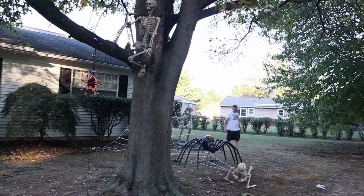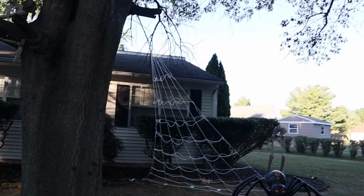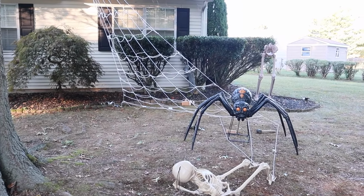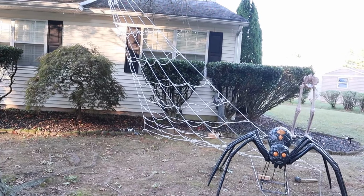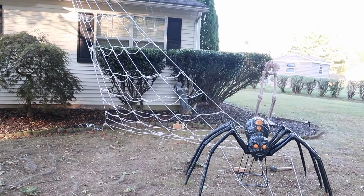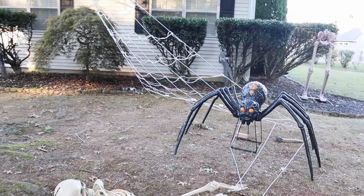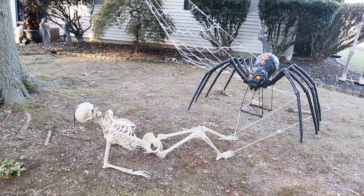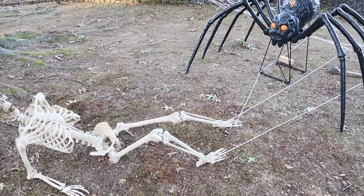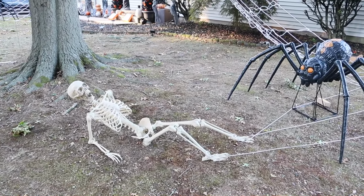Okay, what do you guys think of this? We kind of inverted the spider web, and so we have this spider underneath of it, and we did put some of those Govee string lights in this web as well, so that will sync up with both the sound effects and the lights in the rest of the display. But then we positioned this posable skeleton to look like he got caught and was trying to get away. Clearly he was unsuccessful because, you know, he is a skeleton now.